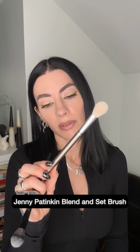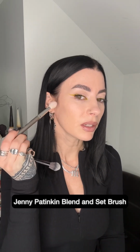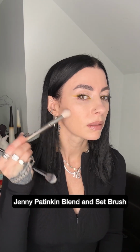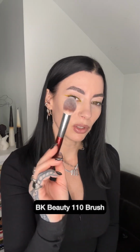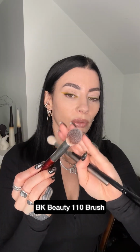I also love this Jenny Patinkin Blend and Set brush, also a similar shape. This one has a little bit more of a point to it. And then this BK Beauty 110 brush. I've been using this for contour and blush as well. You can use more of the tip of it for contour and you can use the rounder side of it to pat your blush on too.